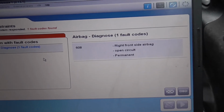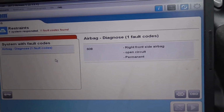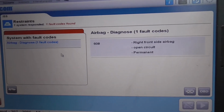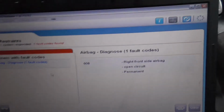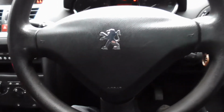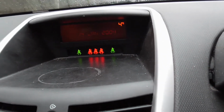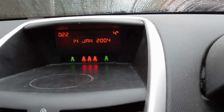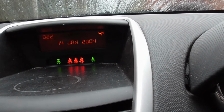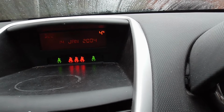But I have noticed something else now. I think the computer here has outlived its usefulness. I'm going to put it to the side and I'm going to show you what else I've noticed. So when I started the car, that seatbelt sign on the right is for the driver's seat, and it's green. It's saying the seat belt is clipped in.